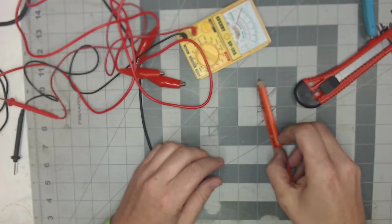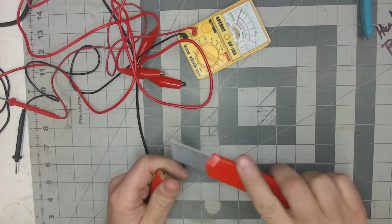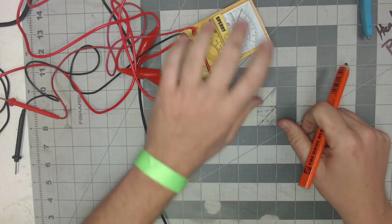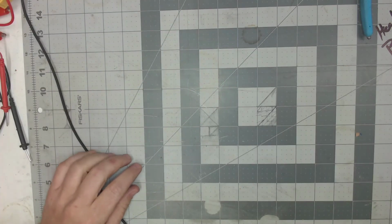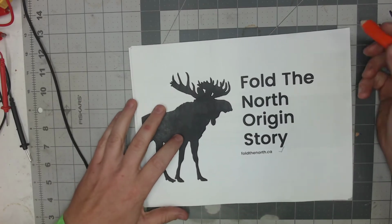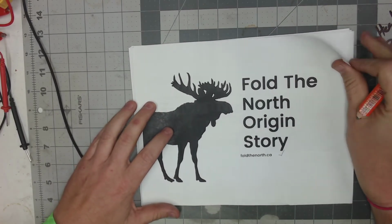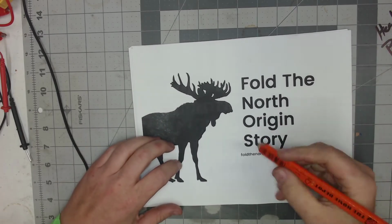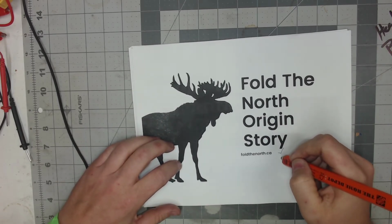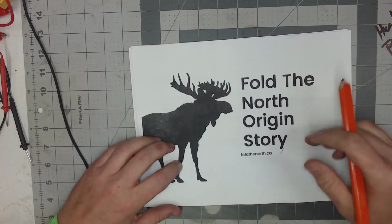So to begin this, we're going to sharpen the old pencil here, and we're going to clean the bench, and we're going to start this slide deck here. So we're going for a different kind of approach. We're going to go a little analog, but basically, here's the Fold the North origin story. And for those who would like to see this recording or would like to learn more about our group, foldthenorth.ca is our website.